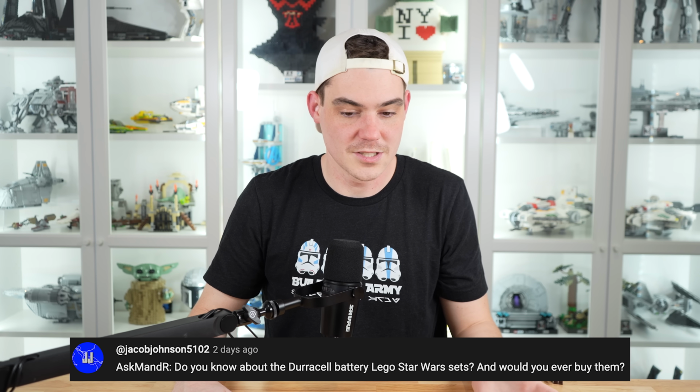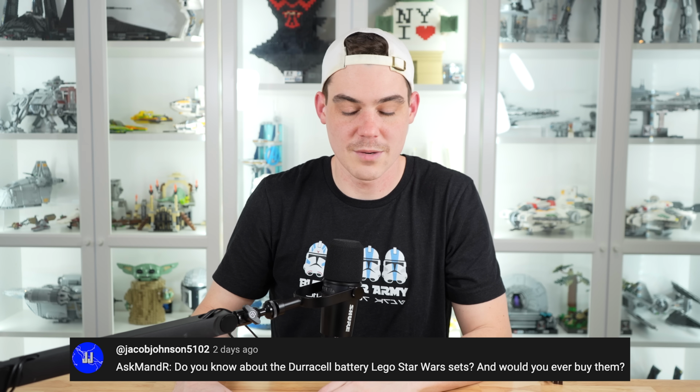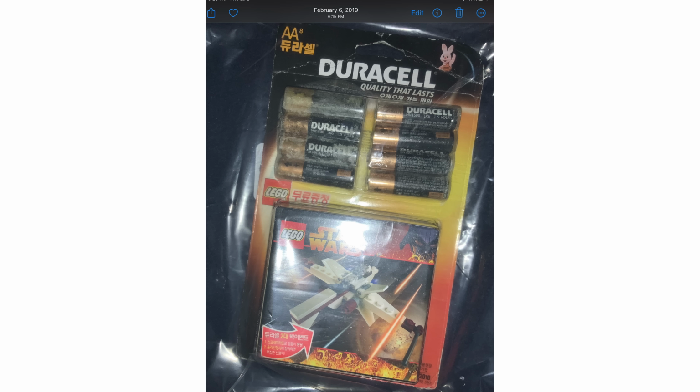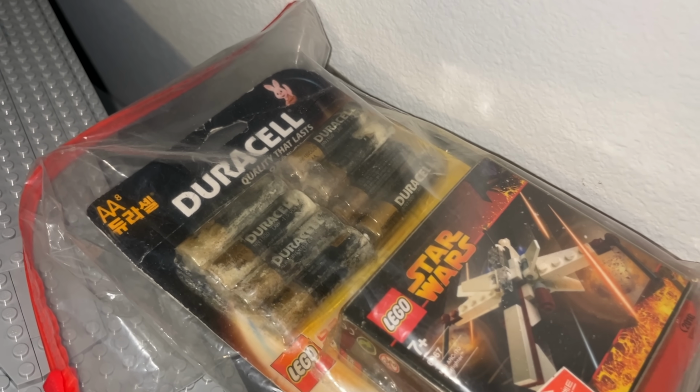Next question from Jacob says, do you know about the Duracell battery LEGO Star Wars sets, and would you ever buy them? Boy, would I. Yeah, I actually have one. I bought one, I believe, around 2018. It's the ARC 170, and you can see the picture here, the original picture I believe I took when I got it in the mail. And it has aged poorly.